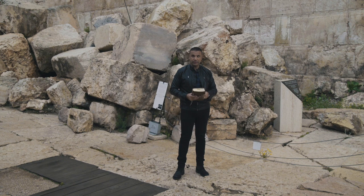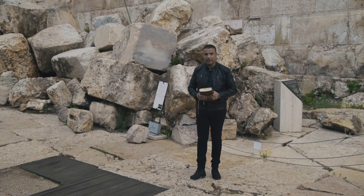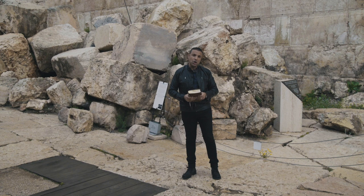But the most important thing that I want to touch this morning here are the stones that are right here behind me. These stones are the testimony of the destruction of Jerusalem in 70 AD.